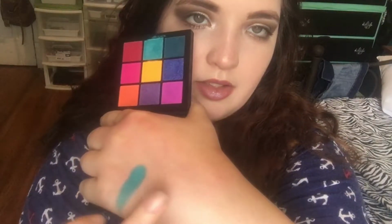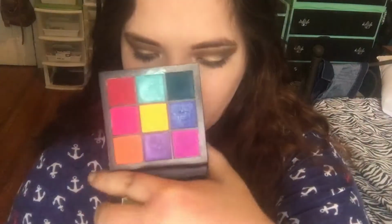So, you get 9 shades. They look like this. I'll swatch 1 shimmer and 1 matte for you. Do the blue and the yellow. They look like that. There's the blue. There's that yellow. They are so beautiful. The mattes are just as pigmented as the shimmers in this, which is really sometimes hard to find. Sometimes you get beautiful shimmers but not great mattes, or the other way around. But this palette has both, and I do really want to try the other ones.